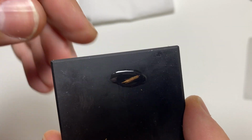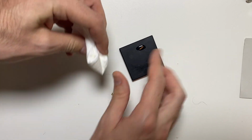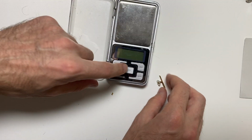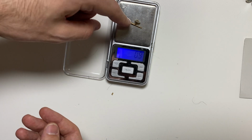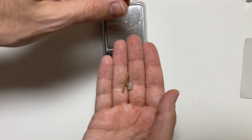But as you can see, there's nothing removed. So it hasn't even touched this. So what that means, we have some gold. Wipe that off. And let's weigh, I got my scale. Do a quick weigh. This is probably a little bit of weight. Yeah, so 1.9, so probably 0.8. 40-something a gram. $35. Even $30 I paid too. Quick, easy money.